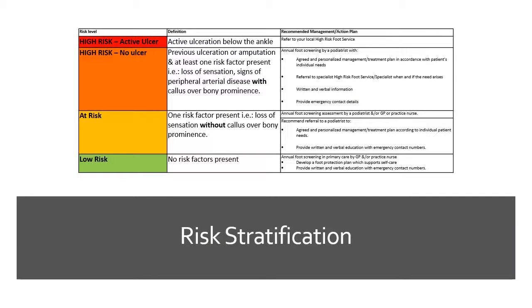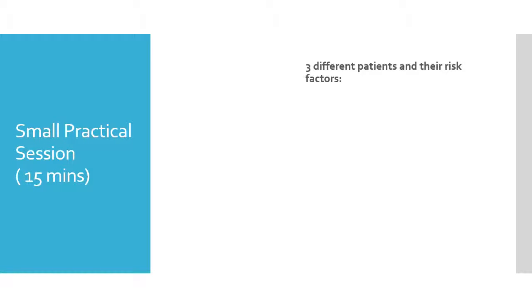How does this information help and why does it matter? Before going into the more meaty etiology and management aspects, let's have a look at the Sydney Local Health District Risk Stratification tool. Please look in your booklet until you find the table. For this session, I'm going to give you the risk factors identified after a foot screening, and you will write down the patient's risk score.